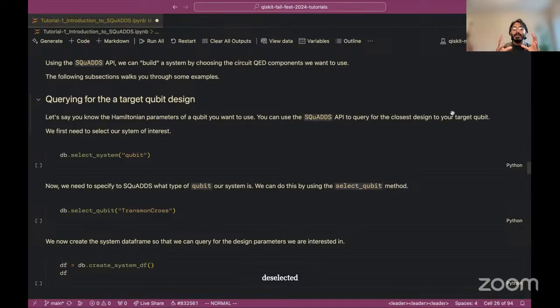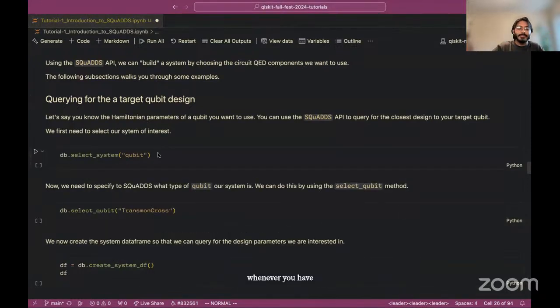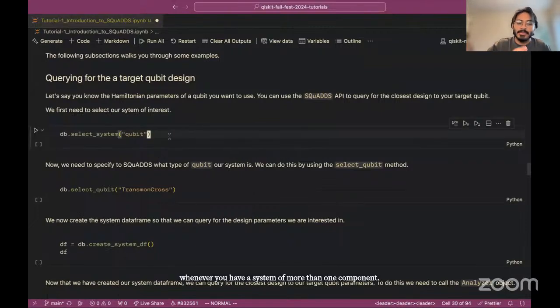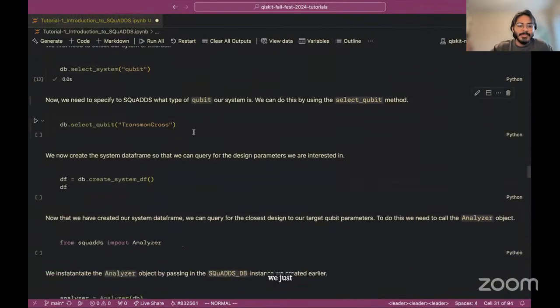And it does so combinatorically. So this is a very crucial method whenever you have a system of more than one component. But for this example, we're dealing with one component, so let's roll through with this. We just selected a qubit system. We then again specify what this qubit looks like. In this case, it's a transmon cross.